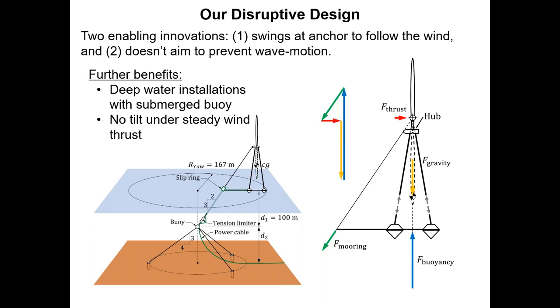So there's no chance of these crashing into each other if you were to make a farm, because you would space the turbines at about a kilometer already, and we're just going to be moving with a radius of about 170 meters.